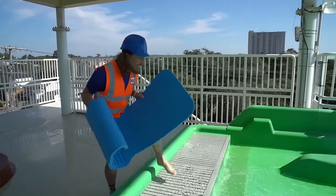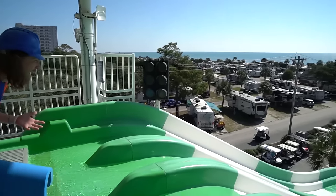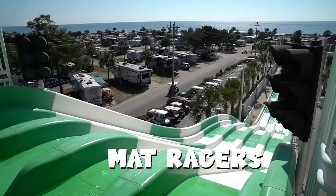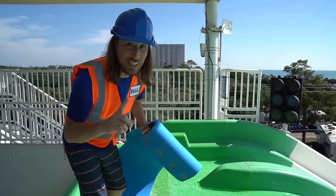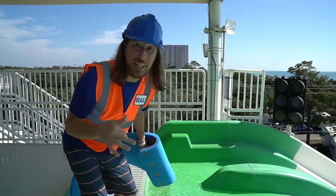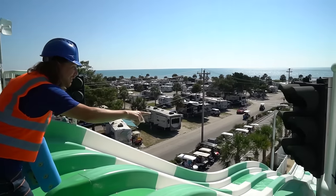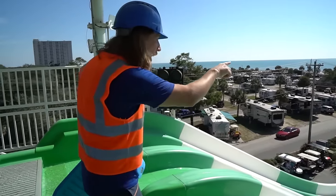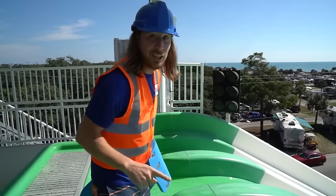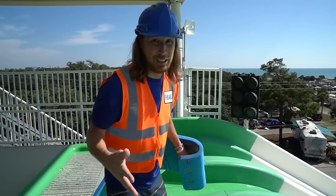My friends, look at this slide. This looks really cool. This is called the Mat Racers. And see, I've got my mat. You actually get to lay down on this one. It's really awesome. You actually get to race your friends in this. If you look right here, on each side, there's stoplights. Whenever it turns green, that means you can go. All the way down there at the very end, there's a clock that keeps your time, so you know who's gonna win. This is pretty awesome.